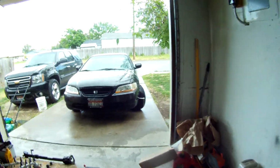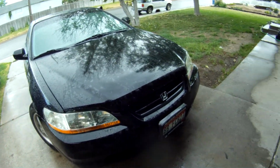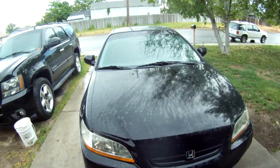And so I changed the catalytic converter, took it for a small test drive. I myself got it up to about 70 miles per hour. Didn't have any issues getting it up to 70 miles per hour, and was happy from there. Cleared the code. Everything was good.